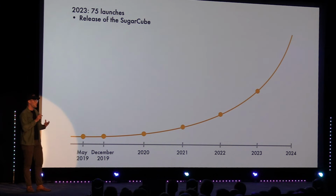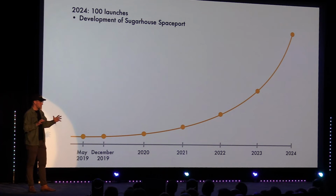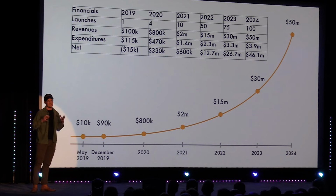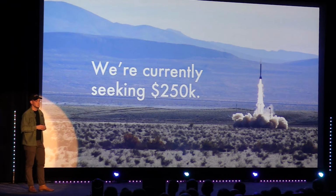It's a modular payload for consumers that you can buy on Amazon or other retail websites so that anyone can put something in space. And that will only be $500. Then in 2024, we'll be up to full cadence where we'll be launching 100 rockets per year. And at that time, we'll be making $50 million in revenue with a 92% profit margin. SUGARHOUSE Aerospace is moving quickly, and we're changing the way that people think about space. The only question is, how are you guys going to be a part of it?